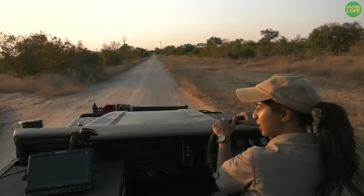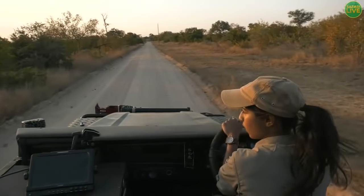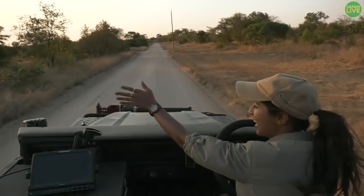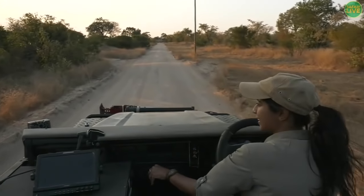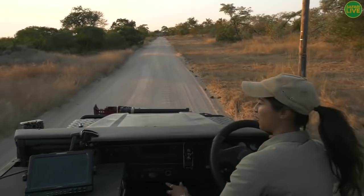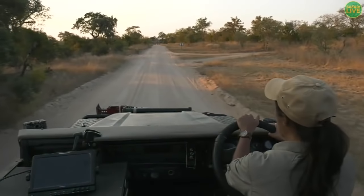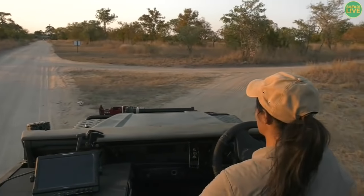Guys, I was chatting to you and now I missed my turn, but it's okay. We'll take the next one. I'm always hopeful of seeing Shidulu on this side. Nothing. I'm always hopeful. I've seen her on the side so often. Oh well, I'm sure she'll come visit us soon again. Anyway, I am going to go back since I missed my road, but I can still take this one.